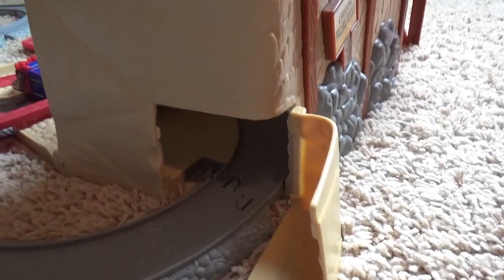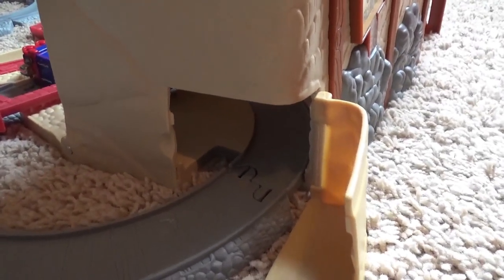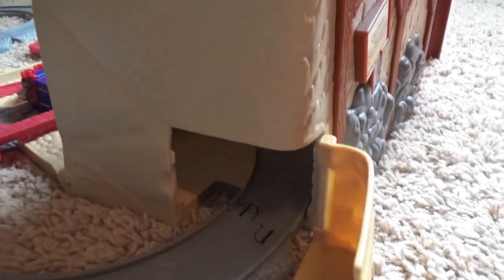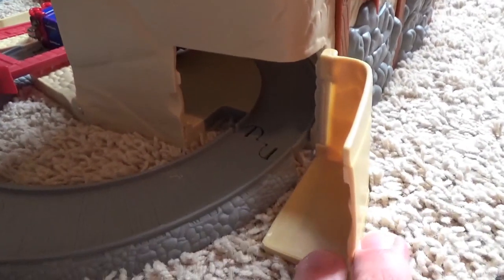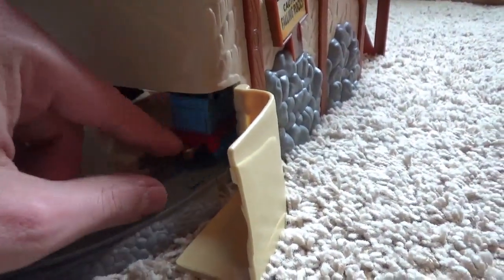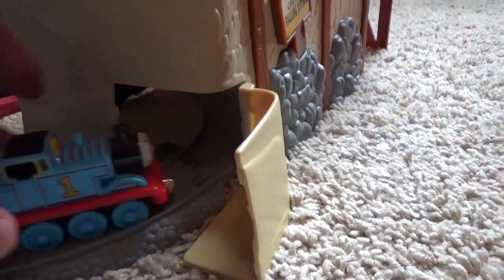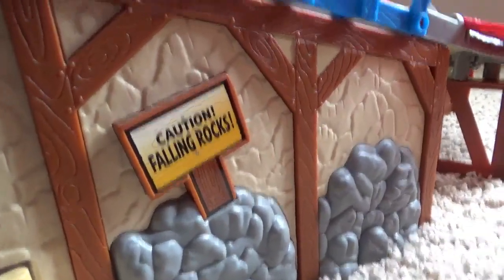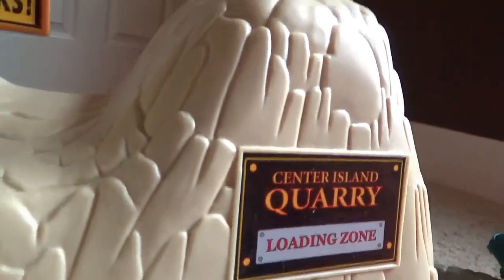Two more things I almost forgot to mention. One, the corner of this case, the mountain, opens up like a door here to allow track to connect to the track inside the mountain, so engines can go in and out of it like a tunnel. I was also going to show the back side here. There's another sign that says caution falling rocks, loading zone Center Island Quarry.